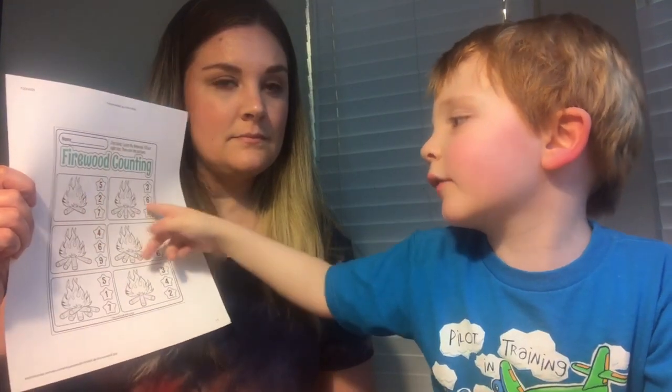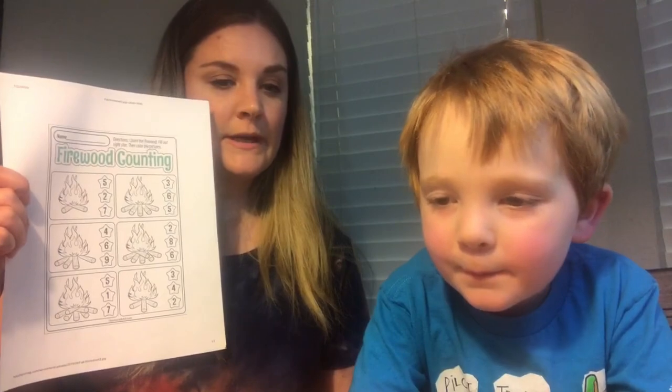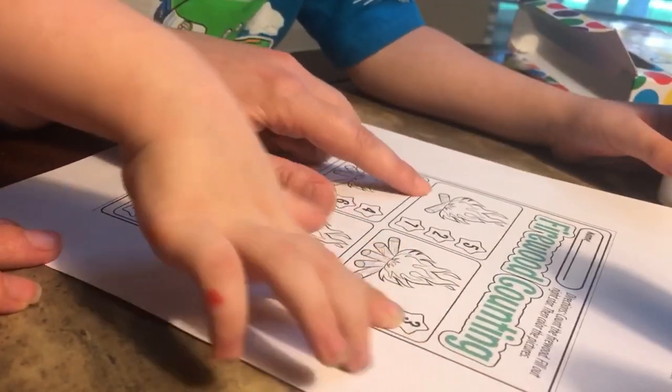Is it orange or red? You can pick any color you want to do. Okay? Green. You can do a different color on every single one if you want. Probably green. Oh, you want to do the green. Okay, that's fine. Okay, we're counting the firewood.